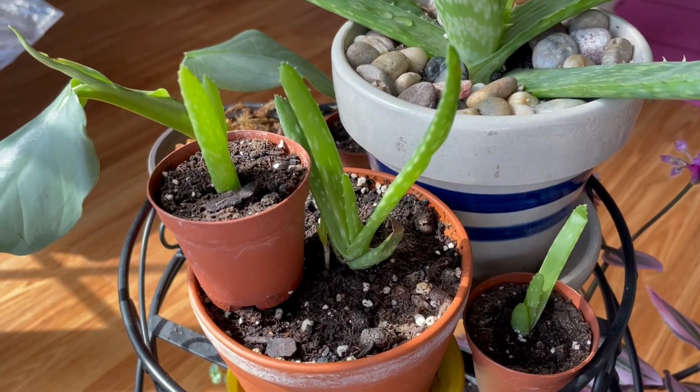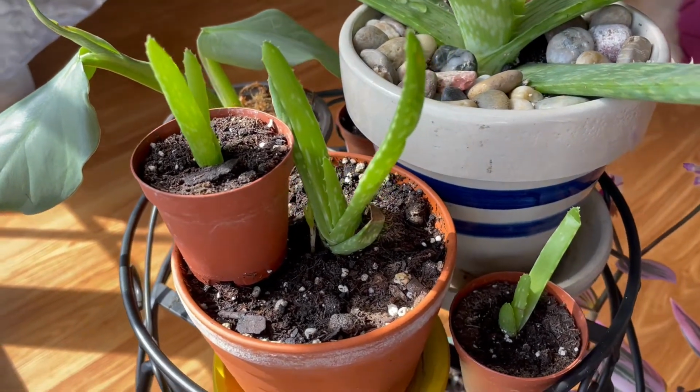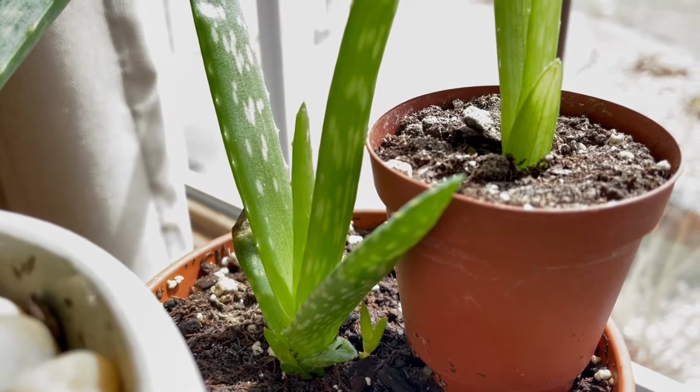We've also got these little guys from Arizona. The mama plant is in the large pot and look at how well she's doing. These are her little babies here just tucked close by her. If you look really closely, she's also nurturing these itty bitty guys.